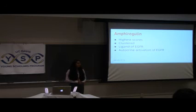Amphiregulin is a ligand of the epidermal growth factor receptor, or EGFR, and like TNF-alpha, which I spoke about earlier, it also plays a role in the autocrine activation of EGFR.